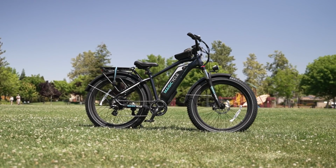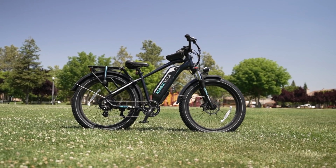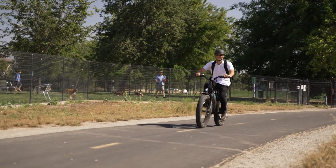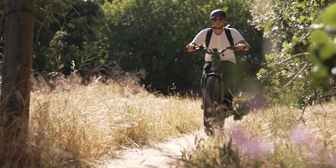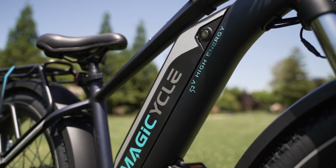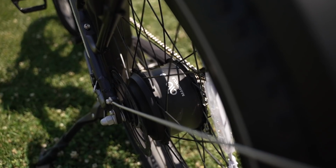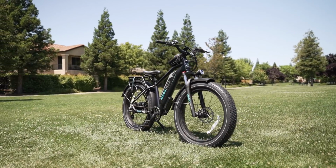Overall, the Magicycle is a great choice for anyone who needs a jack-of-all-trades electric bike at a fair price. This e-bike will work well for commuting on the streets, but it'll also handle moderate trails, and especially anything that requires fat tires. Okay, my fellow e-bike friends, that is it for the review of the Magicycle 52-volt cruiser all-terrain fat tire electric bike in midnight blue. Now let's take it out for a ride.